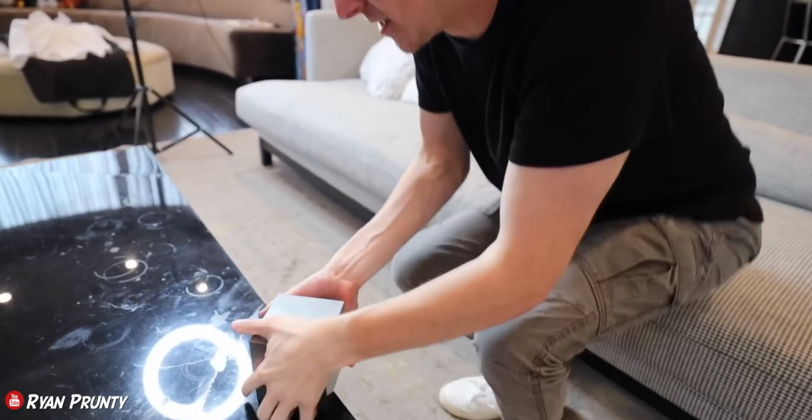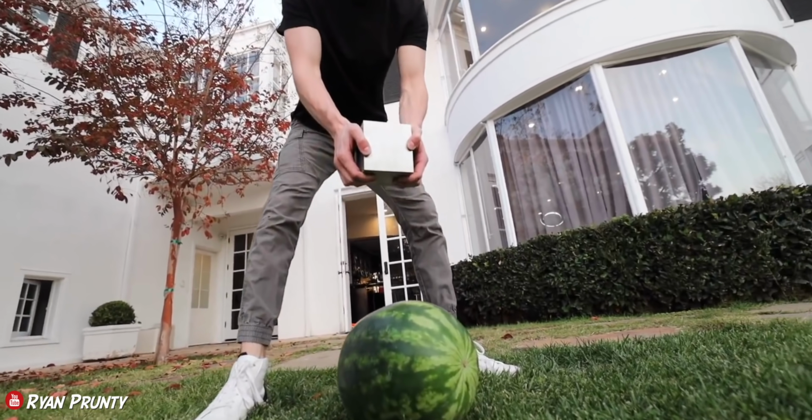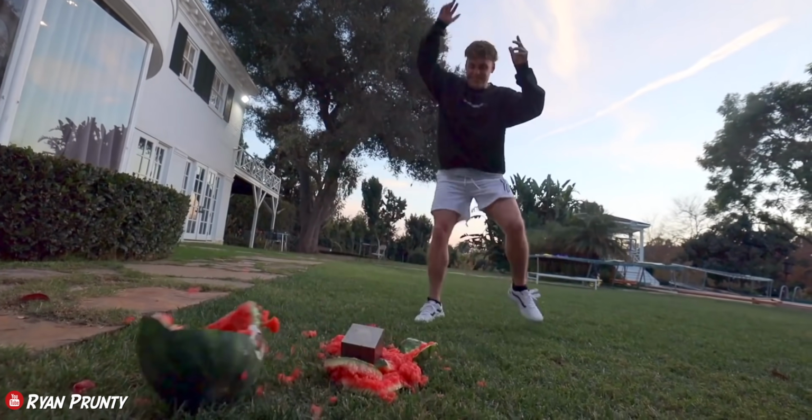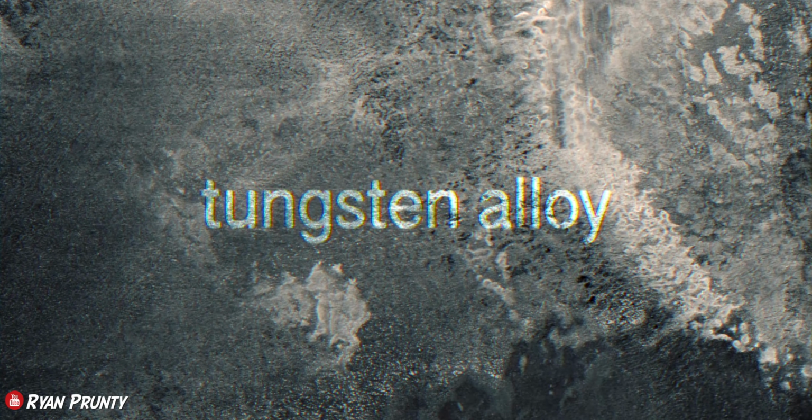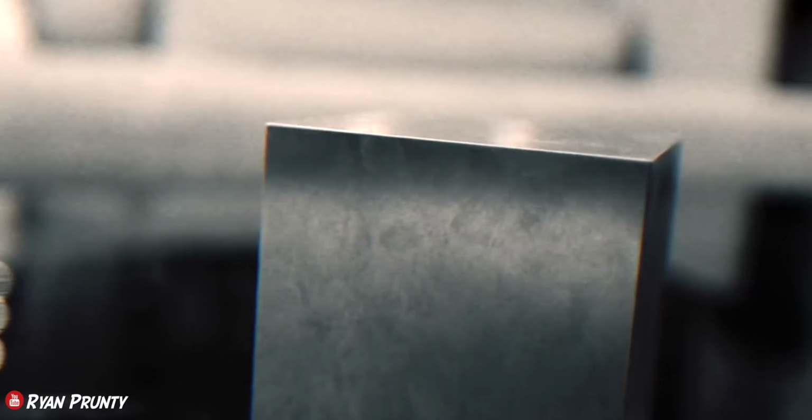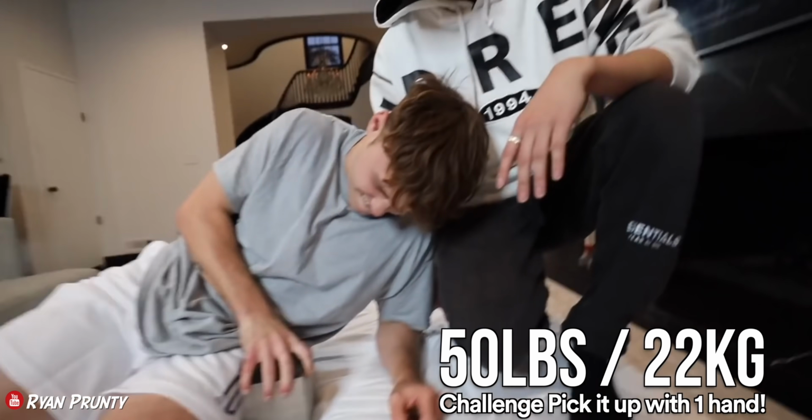This cube right here is one of the densest and heaviest materials in the world. It's tungsten alloy. Take a look at this real quick. Oh, obscenely heavy and dense material is tungsten alloy. It's one of the densest materials you can buy. This thing is super difficult and only some are worthy.